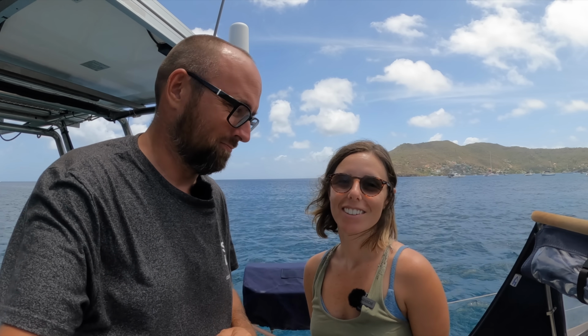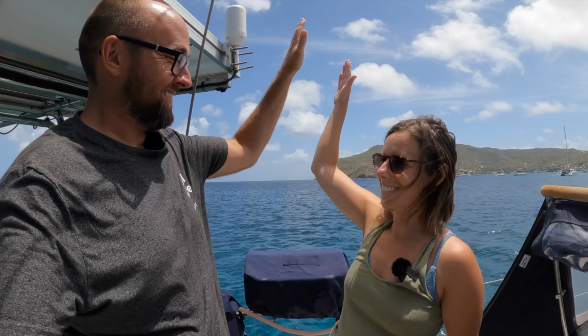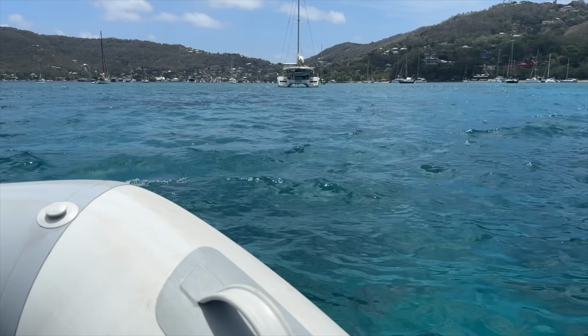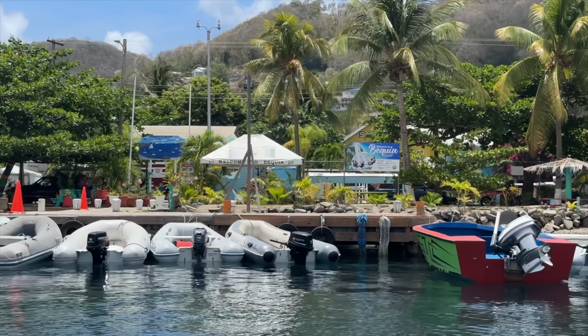Before we head to immigration, there's something very important we need to do. We've forgotten this the past couple countries, so new country ritual. Mwah! Woo! We jumped in the dinghy and zoomed towards town, or zoomed as fast as you can, topping out at 3 knots. There's a very nice dinghy dock here with a giant welcome to Bequia sign.